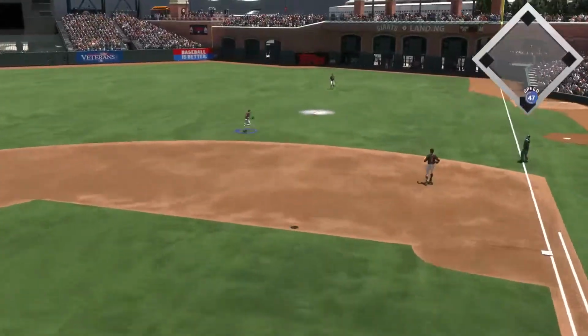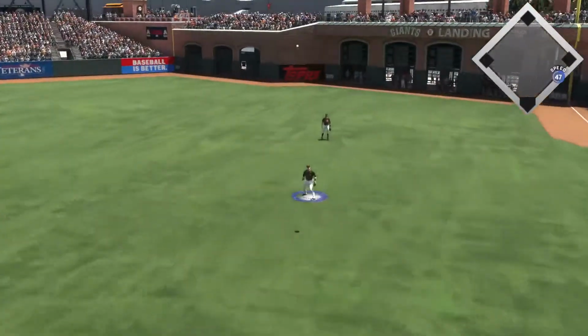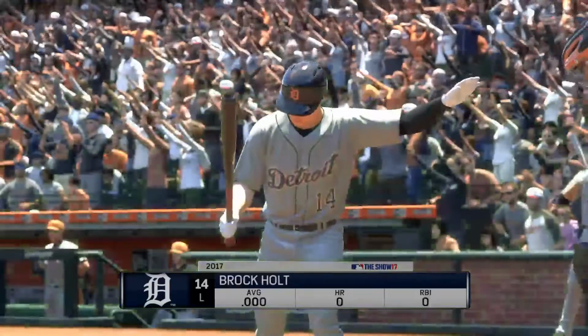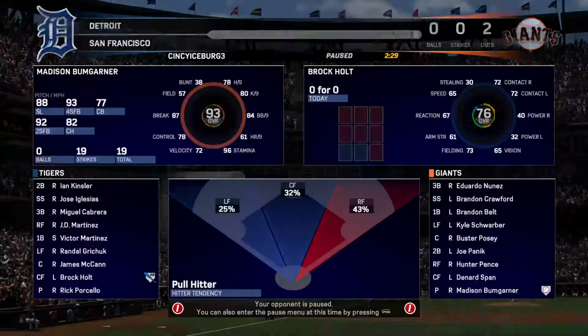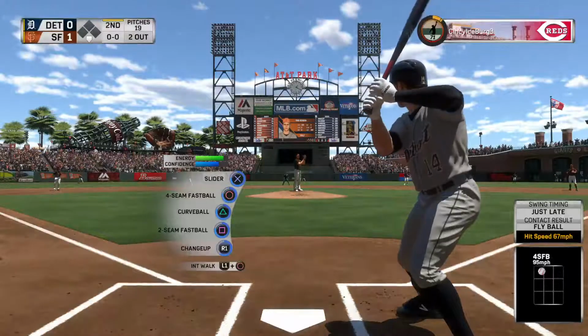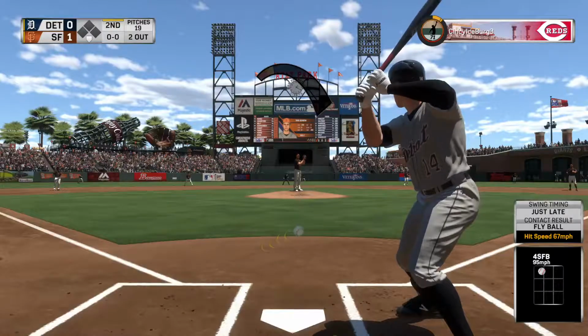Here's a looping fly ball out to right. Panik ranging into the outfield. He gets there, and that's the second out. Here's Brock Holt. Center fielder number 14, Brock Holt.